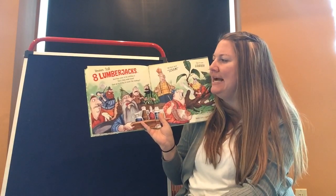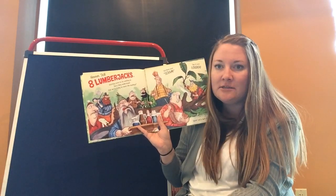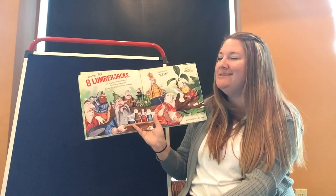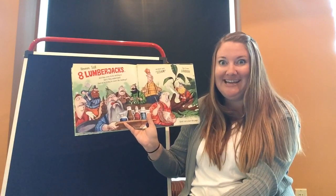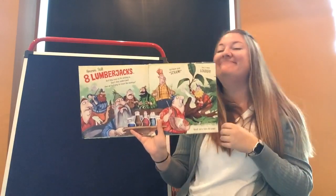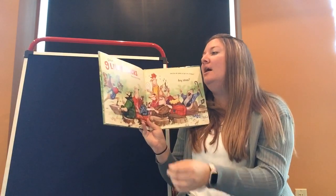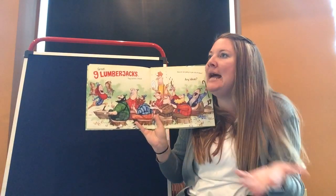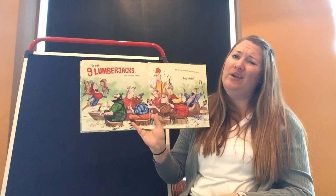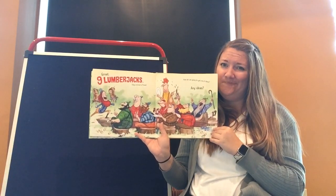Still eight lumberjacks, and they seem to be settling in. Don't they understand? We're trying to count the monkeys. Tell these guys to scram. You tell them? Say it even louder. Hey, scram! Good job. Let's turn the page. Oh, great. Now there are nine lumberjacks. They invited a friend. How are we going to get rid of them? Any ideas?